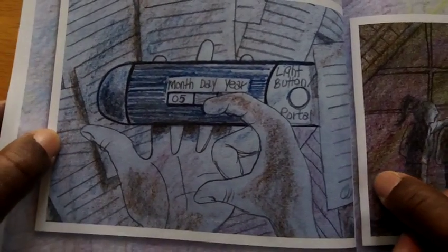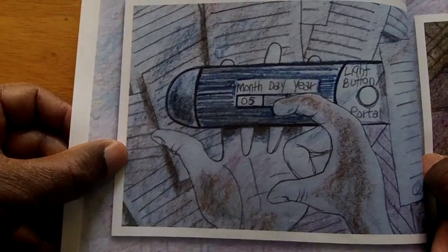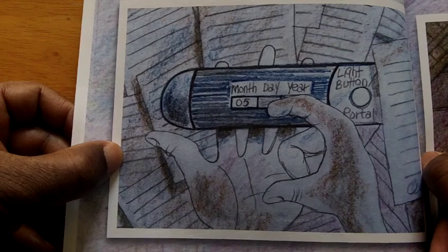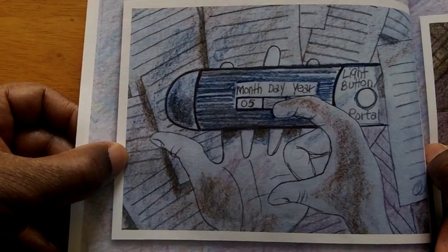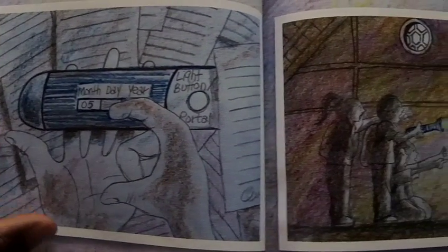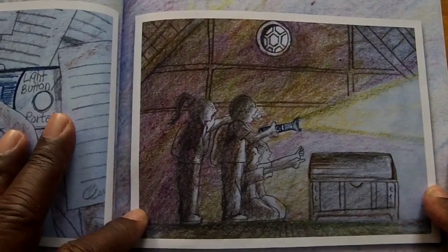So then they started to think, well, maybe it's not just a flashlight. Maybe it could be something important. An important device. But they got curious. They pointed it to the wall and turned it on. One of them said, "Wow, what is that?"